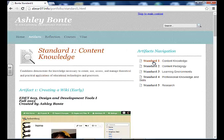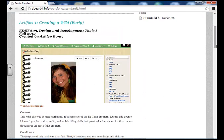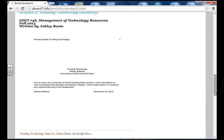Standard 1 focuses on content knowledge. The indicators talk about my ability to create and use technology. My first artifact used is the creation of my wiki for my first design and development tools course. Complete with reflections, the creation and use of wikis definitely met the indicators of creating, using, and assessing. I then move on to a paper that was written as though I were in a position to allocate technology resources and funds. This paper shows how I would manage the processes involved, as well as following the steps that demonstrate good ethics.